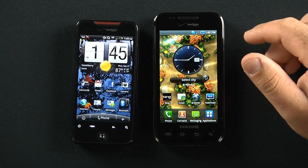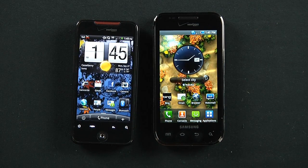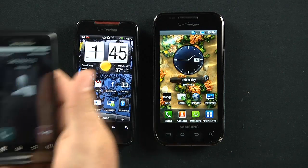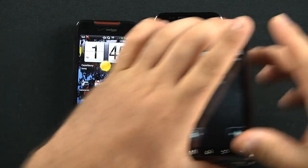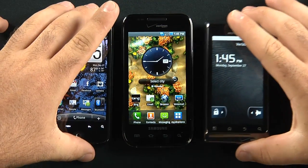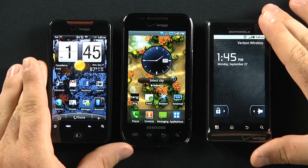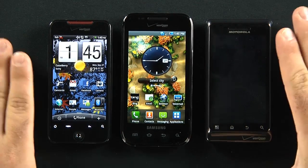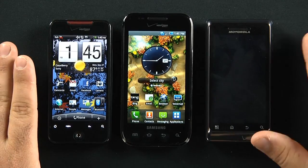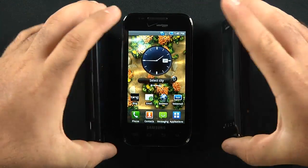We have another phone that wants to come out and play with us here, and it's the Droid 2. I'm glad he came and rang so we could go ahead and show off the Droid 2, the Fascinate, and the Incredible, some of the top 3 players besides the Droid X on Verizon right now, and give you an idea of what they're all going to look like.